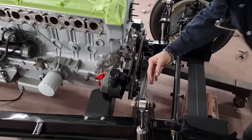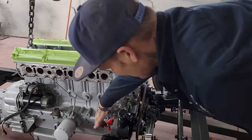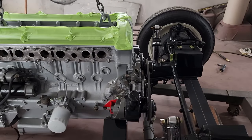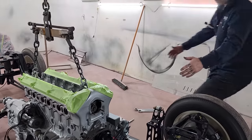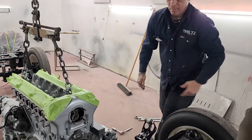So basically what I had to do was make sure that I got these belts straight and running right. The tabs were welded on in the right place to get it right, so I had to hold it. Basically what you do with something like that, hold it where you need it, get it where you need it, and then make the bracket go to it.